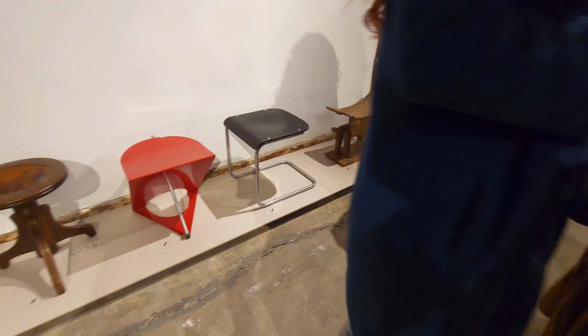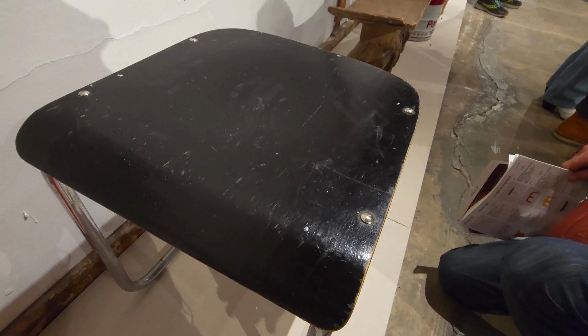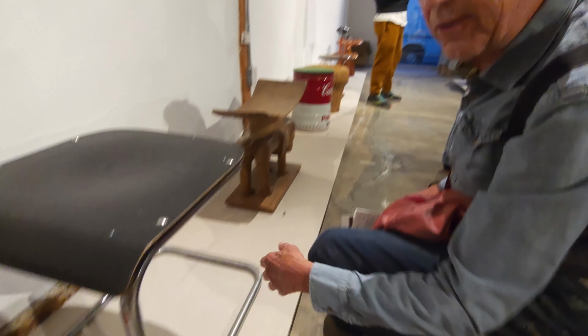Well, actually, that's a better one with the wood. Is it erotic to touch it?